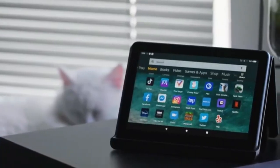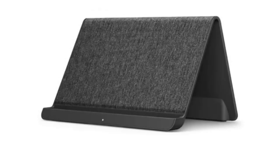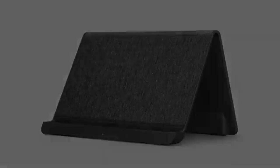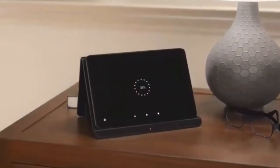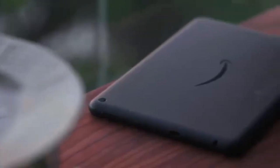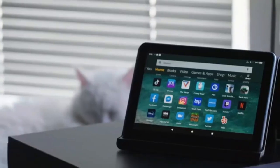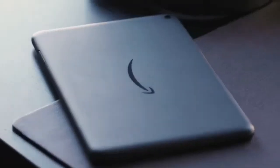FAQs. Which tablet is better for gaming? The Amazon Fire 7 is better suited for light gaming due to its optimized performance, although both tablets may struggle with more demanding games. Can I expand storage on both tablets? Yes, both tablets support microSD cards. The Fire 7 allows expansion up to 1 terabyte, while the ONN tablet supports up to 128 gigabytes.